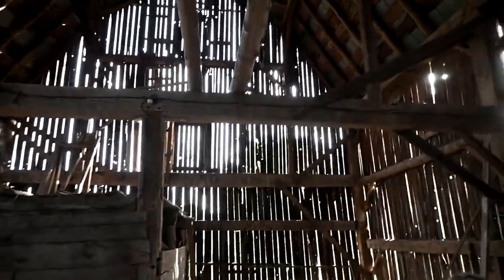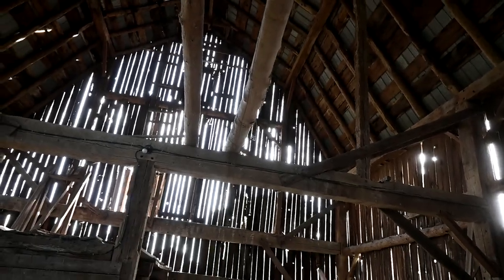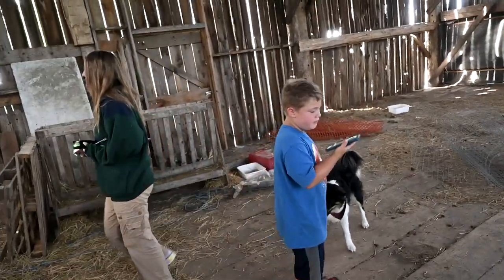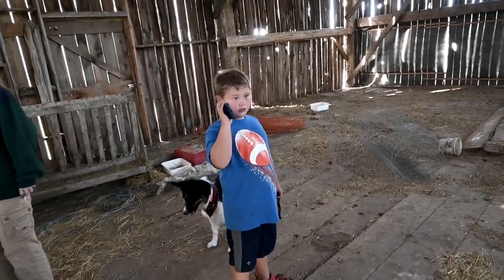Anyways, this is a scary barn. I'll tell you why it's scary. There's ropes hanging everywhere. Look, there's a rope there. You can't see it on the screen, but there's a rope hanging there. There's chains everywhere. All right, we're going to have to come back at night because nothing's happening right now.